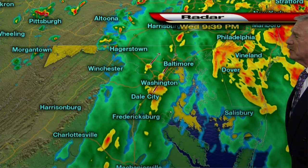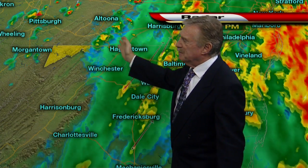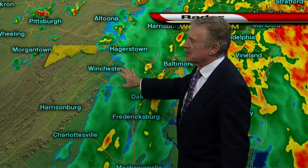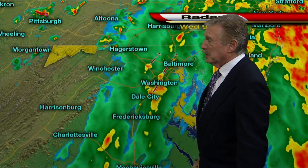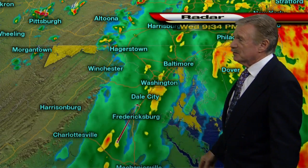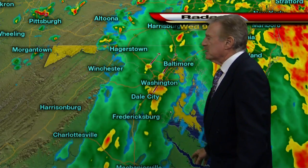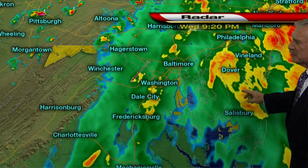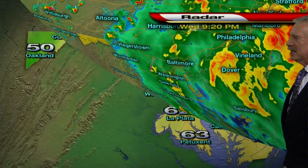Around here, still rain in the region. Not as heavy as it was earlier, but it's been steady. But the back edge now just around Hagerstown. So another 2 or 3 hours, we'll still deal with this rain moving through the area. It's been a pretty long track of rain all day long primarily. It's been light, been moderate. The heaviest was on the eastern shore earlier, and that stuff's moving up toward Jersey, New York, and Connecticut. So we'll finally get rid of the rain later tonight.